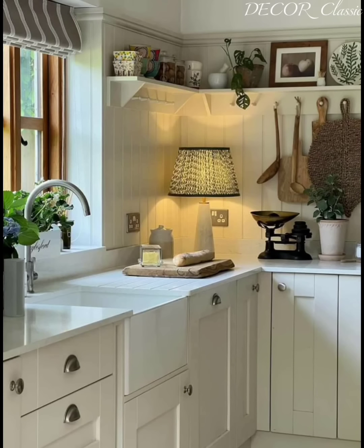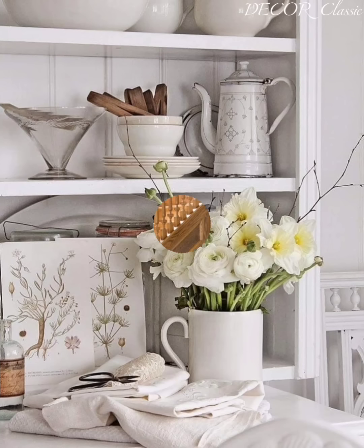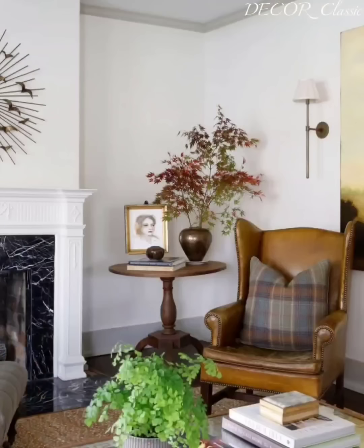In this video, we'll take you on a journey through a plethora of inspiring ideas to infuse your home with the cozy allure of a countryside retreat. From charming living spaces to delightful outdoor escapes, discover how to achieve the perfect balance of sophistication and comfort in every corner of your home.